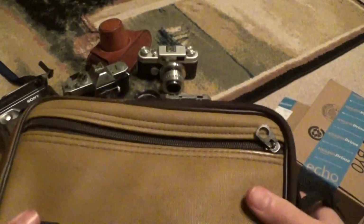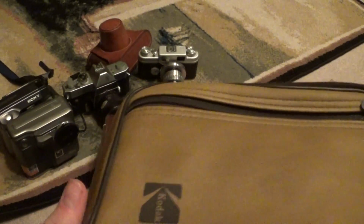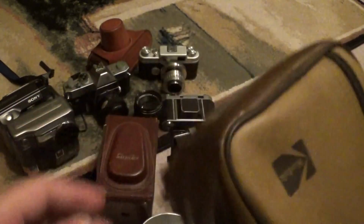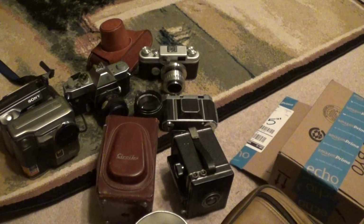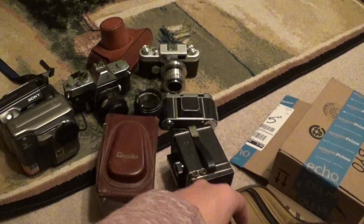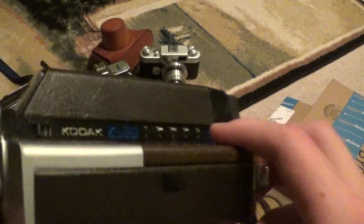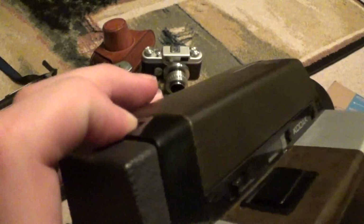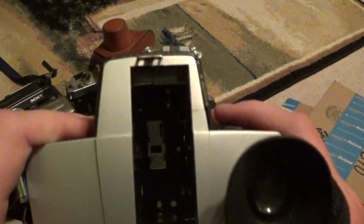This camera and case right here, I picked up at the same flea market I got that camera, except this one was slightly more expensive. It was $4. Came with a leather case, or at least not leather, fuzzy brown case. This is a Kodak XL-33 movie camera. This is a Super 8 camera, and it loads through the back like this. This is kind of a weird one.